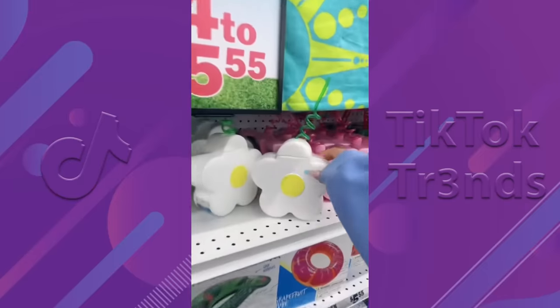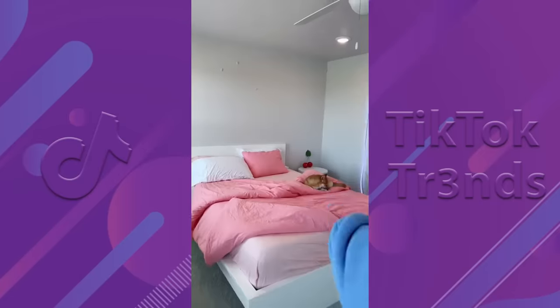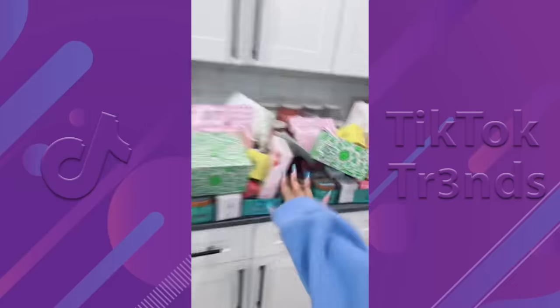I'm at Five Below, look how cute. Yep, getting this. Pinata for Hazel's birthday. I went to IKEA for new sheets so I can do this. My bed's pink now, I love it. Also got this new stuffed animal. Oh my gosh, there's so much.